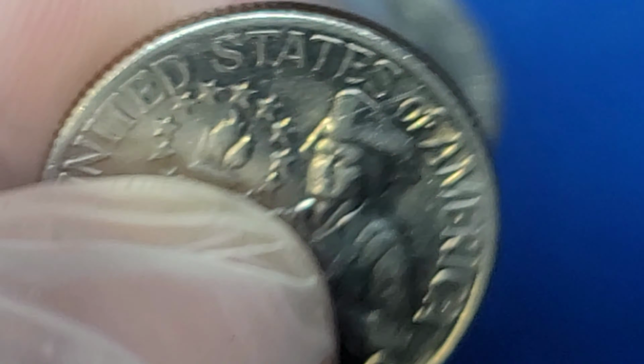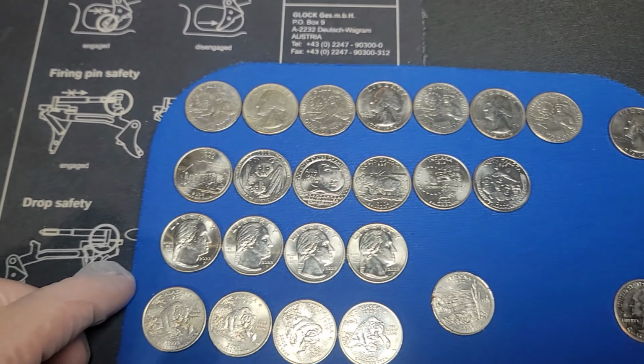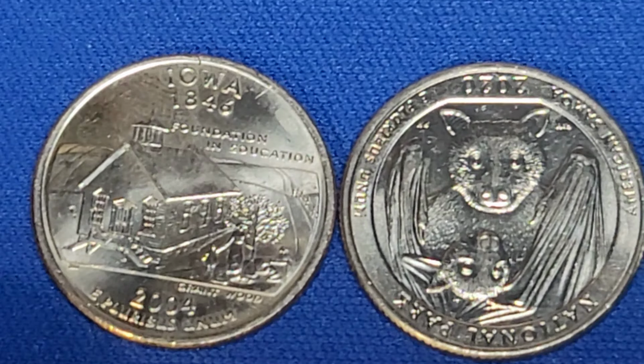I keep these. I still keep these. For a lot of people, keep those. Apparently there's some varieties and errors to look for on them. This next row here I just kept because they were in really good condition.